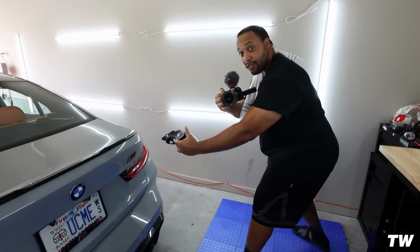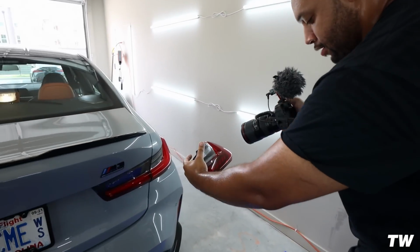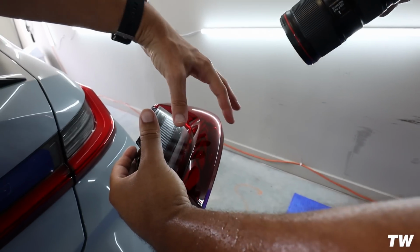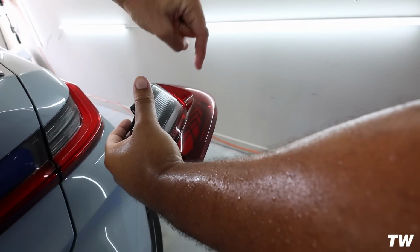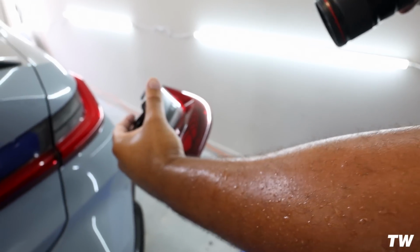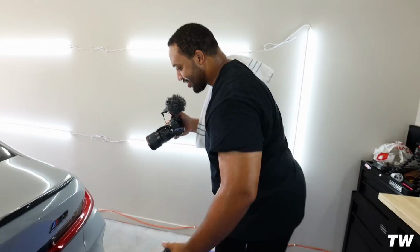What do you think? Think they're gonna look good? Yeah, I think they're gonna look amazing. I really do. I think the definition, like you said before, these lenses are a little bit darker, so I think the definition is gonna pop way harder with the LED dragon scales. Oh yeah, dragon scales, baby.